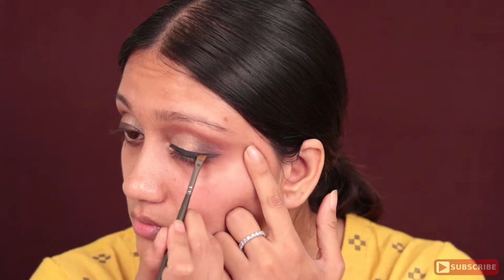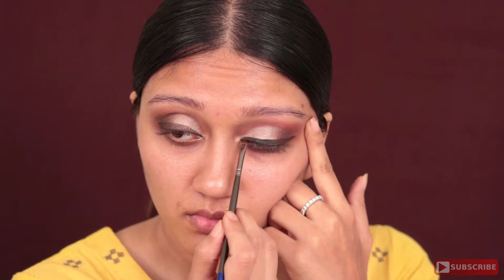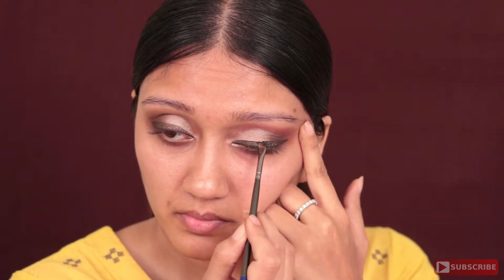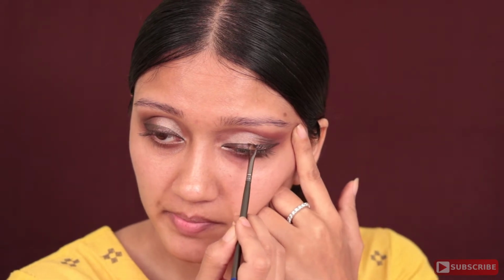So this is my gel eyeliner from L'Oreal in Check Brown. I'm just going to go over that liner that we just drew and apply it on top of that to create the darker brown line.